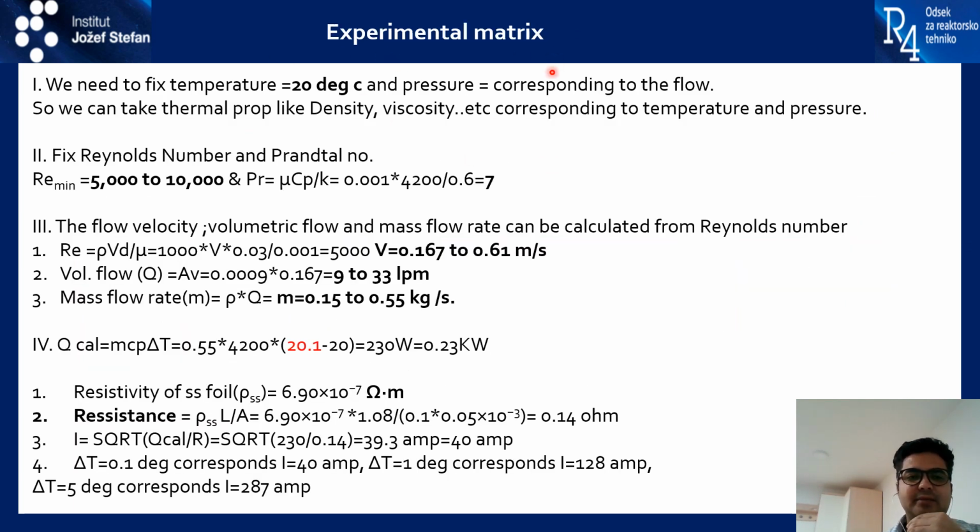Now the experimental matrix. For the experimental matrix, first we need to fix the temperature. Our ambient temperature is 20 degrees centigrade and the pressure corresponds to the flow. So we can take the thermal properties like density and viscosity corresponding to the temperature and pressure, like for 20 degrees centigrade. Then we fix the Reynolds number. Our Reynolds number range varies from 5000 to 10000. The Prandtl number we can calculate from the thermal properties at a given temperature. So it comes to around 7.